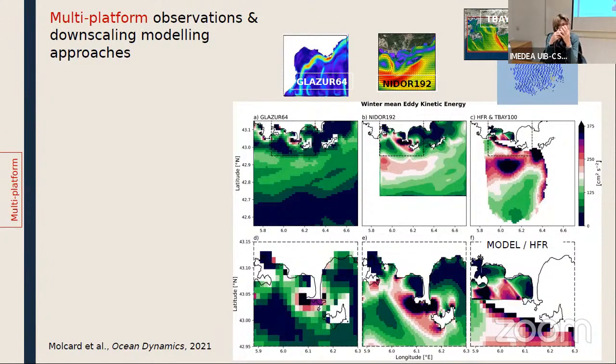And what would be nice is to merge all this: the radar, and all the observations available, with the model.